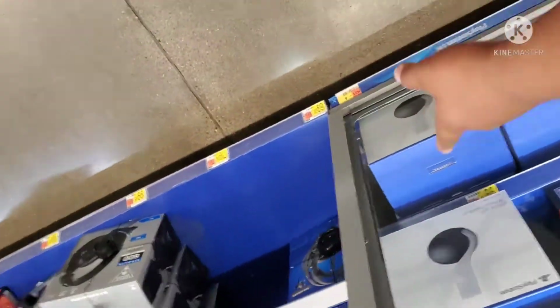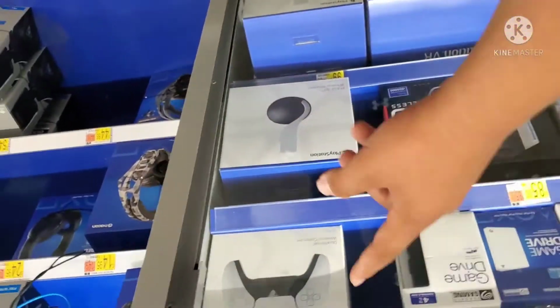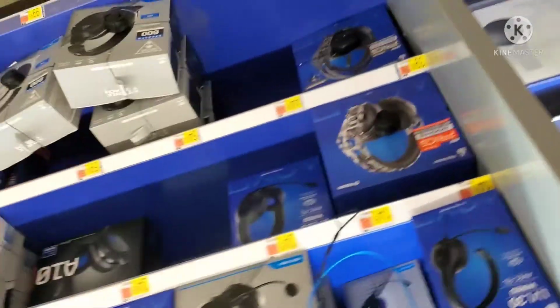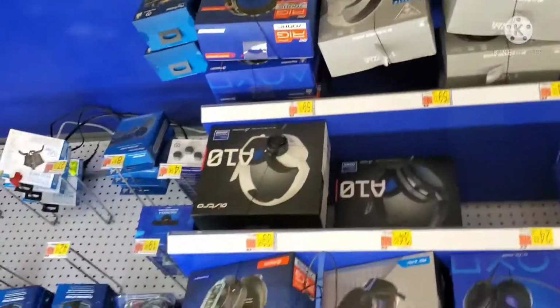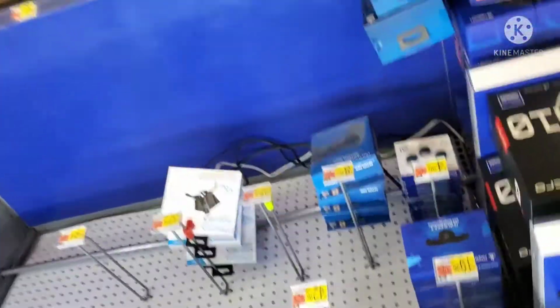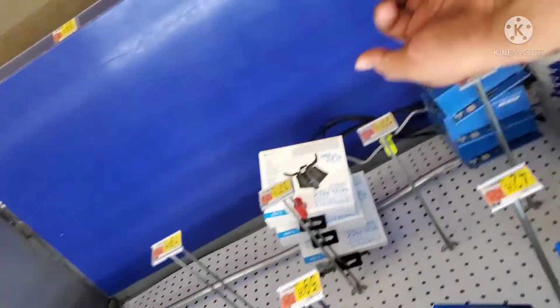There's all the PlayStation stuff. Looks like we have the VR with the Iron Man. The Pulse 3D wireless headset. The DualSense controller. Looks like there is no PlayStation 5 where I'm at right now. Here's all the headsets. Cable for a DualShock. Wireless chargers.